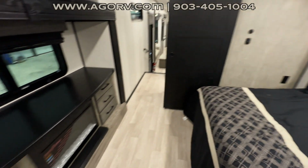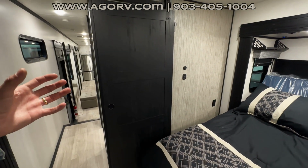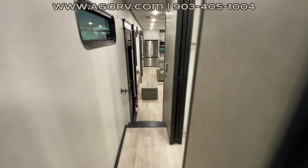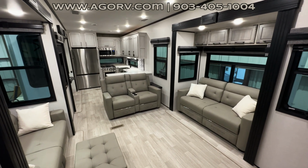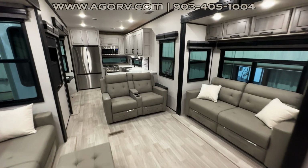So I love this bedroom. I think it's really, really big, spacious feeling. Love that it has the fireplace, black sliding pocket door here as well. And then the space in here just feels incredibly residential, large, bright, airy. I mean, it is really, really stunning. So that is everything on the inside. Let me know your thoughts.